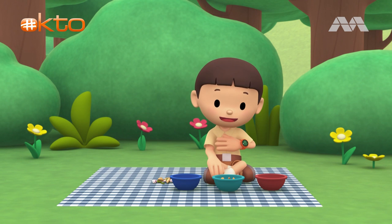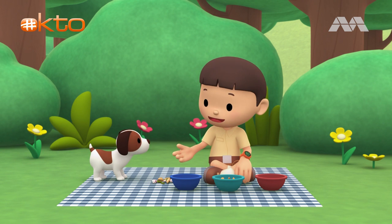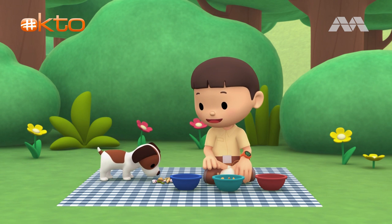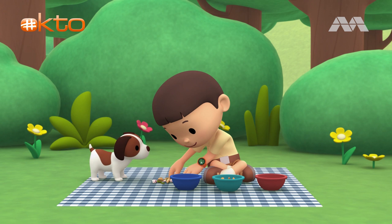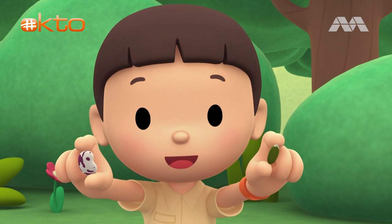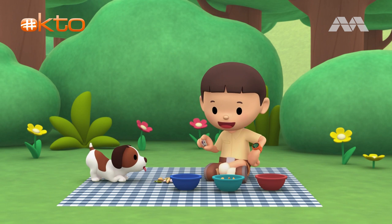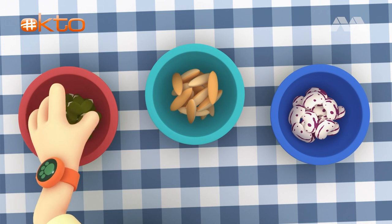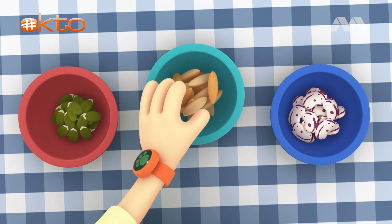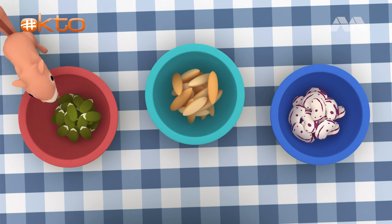Hi, everybody. My name is Leo. I am a junior ranger. And this is my puppy, Hero. This is my collection of seeds. Seeds come from plants, and they make the same plants. Seeds come in many different shapes, colors, and sizes. I want to sort all of them into these bowls. The small ones go here, the long ones go here, and the big ones go into the last bowl.